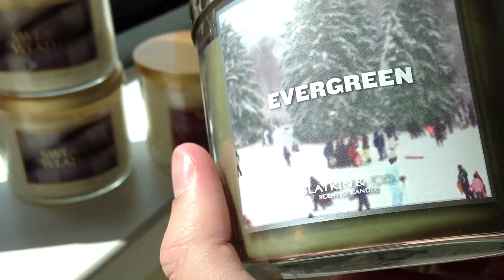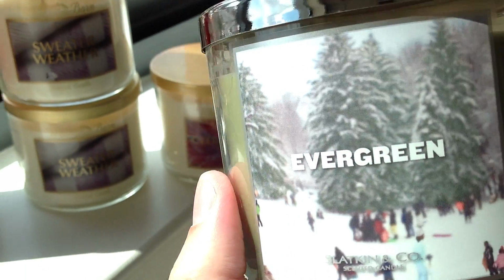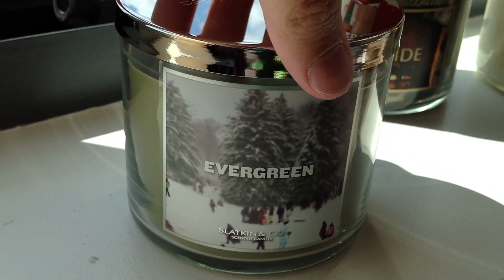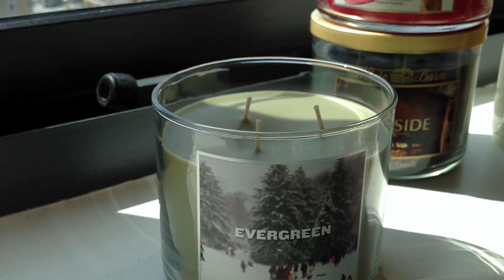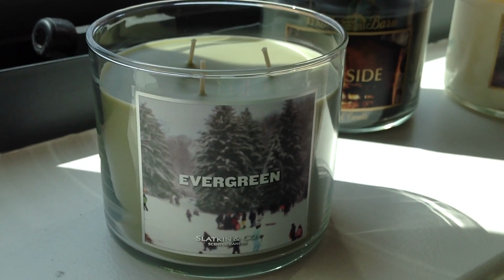Look at that. People were sort of just having their snow day in the snow with the snow-touched evergreen trees. And smelling that, oh, wow, look at that. It is a bright, sunny day. You can see the clouds in the reflection there. Oh, it's very classic holiday tree.